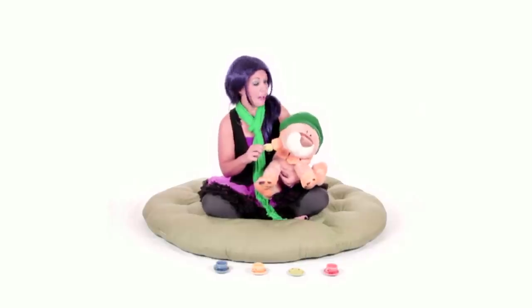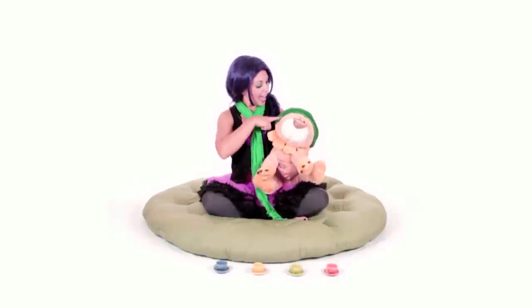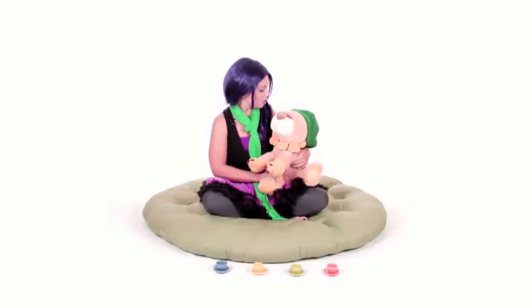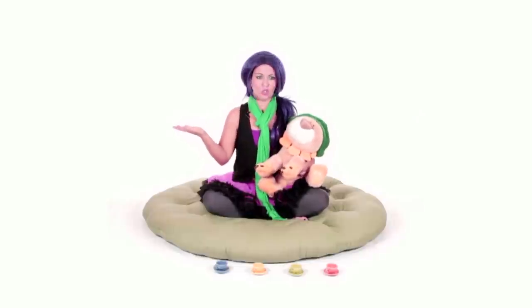Leonard really likes the green teacup. He must really like the color green. He's wearing a green hat. Roar. What's that, Leonard? I have on something green. Bananas, do you see something green on me?